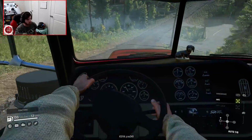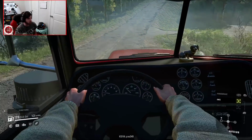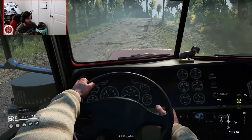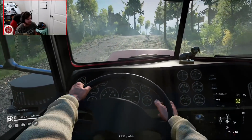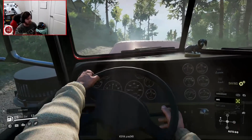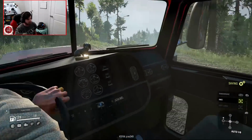Oh boy. Whoa. It's actually already full on fuel pretty much. I mean, 133 gallon tank. We're down to like 129. I mean, we're not going to have to worry about it. We're really not going to have to worry about it at all. So we're going to get down there. We're going to load this thing up and we're going to take it back to town. But hopefully it won't be too big of an issue.